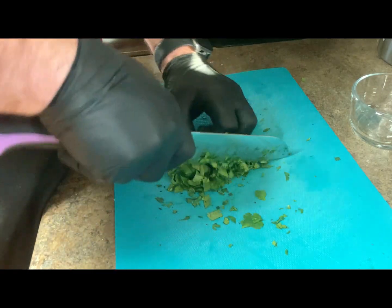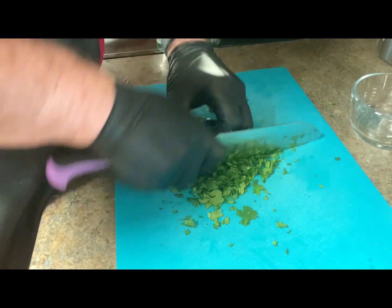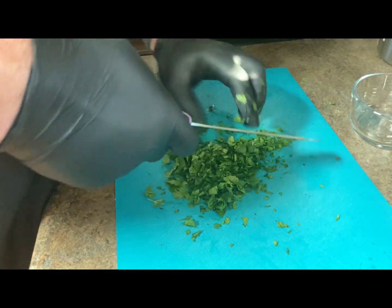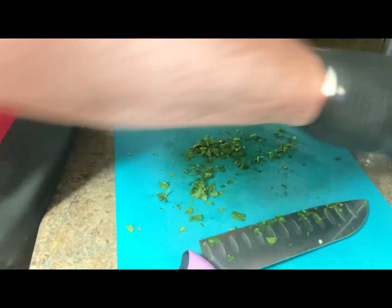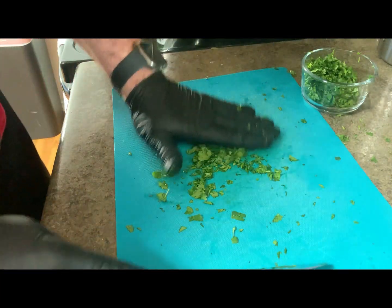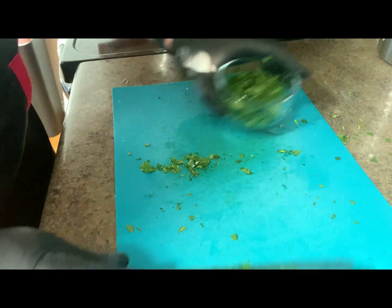And what we do in the meantime, while the chicken's marinating, is we're going to go ahead and prep our garnishes and our pineapple to grill. So here, as you remember me saying a few minutes ago, this cilantro comes in multifaceted. So cilantro is going to come in two more uses here.